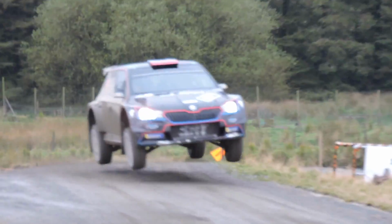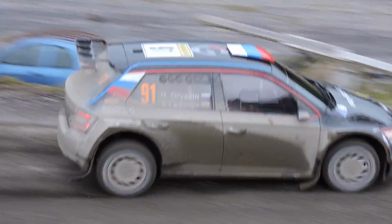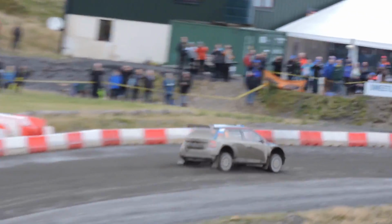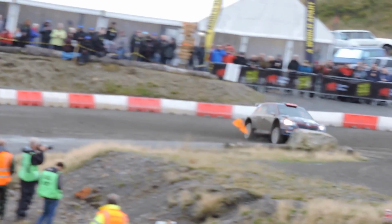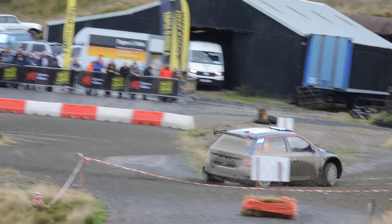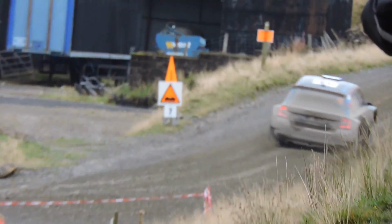The young Russian driver coming up over the bowl now. 13th overnight. He started something like his 14th event of the year. He really is a talent, this boy. He's living in Latvia. He's of Russian origin. His father runs the SRT team.